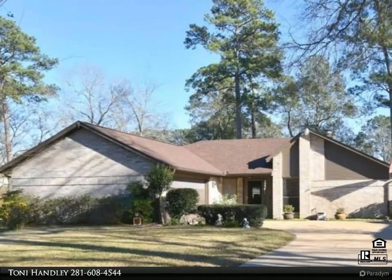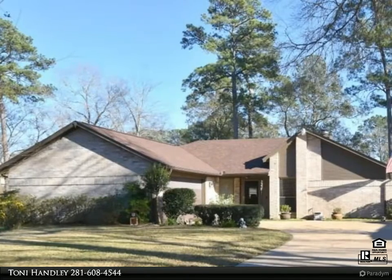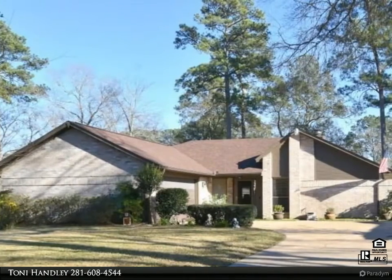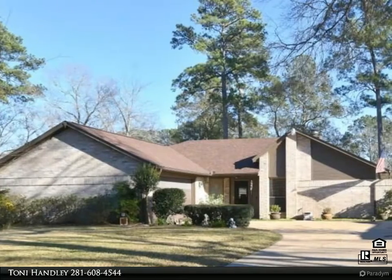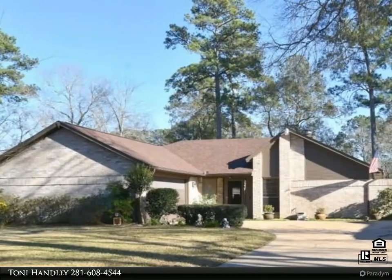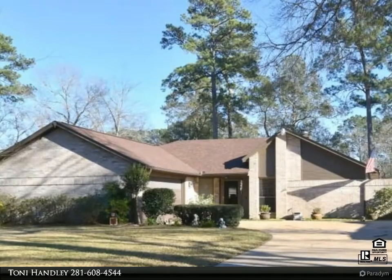Once you come in, you won't want to leave. See the pride of ownership in this well-maintained home. Split floor plan offers just the right amount of separation between the primary bedroom and the secondary bedrooms. Home is move-in ready with granite countertops, 1-year-old roof and recent AC and heater replaced.